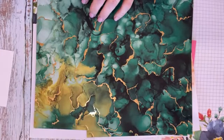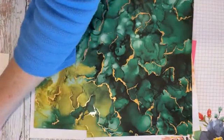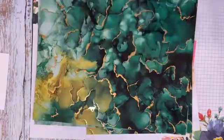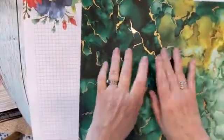One of the directions said 5 1/4 by 4. Well, I am going to get on there and look and see. I'm upside down on your screen. Oh, yep, gotta turn my phone. Okay, is that better? This way?